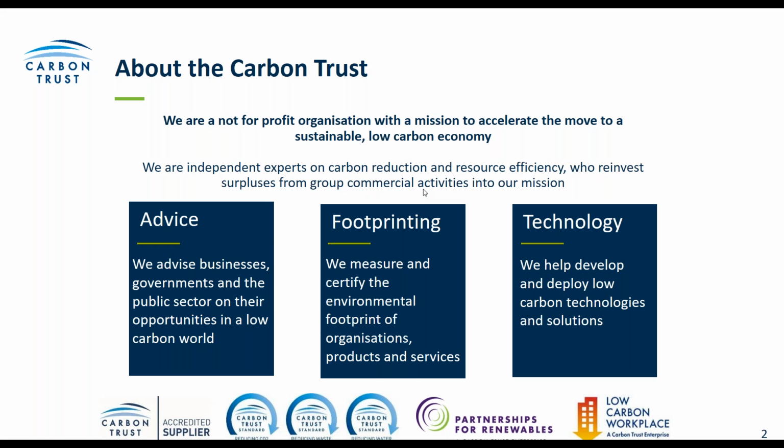There are essentially 3 elements to the work that we do. Those being advice, where we advise businesses, governments, and the public sector on the various opportunities that are available to them. We also undertake footprinting, where we measure and certify the environmental footprint of organizations, products, or even services that they offer. And we also help to develop and deploy low carbon technologies and solutions through a number of different programs. So those are the 3 elements to what we do. Green Business Fund, which we are delivering this webinar through, would fall under the advice element of that work.